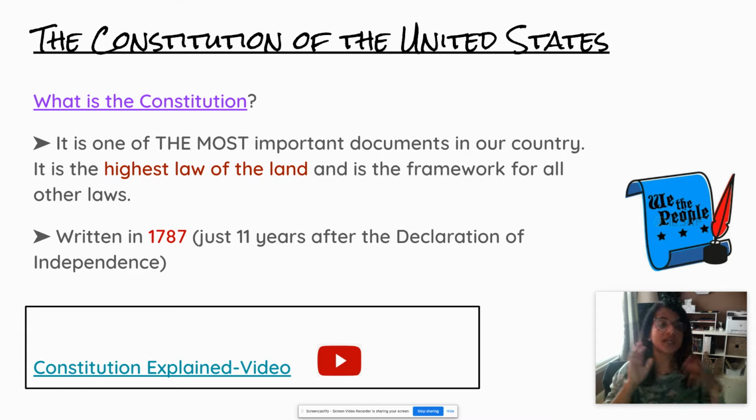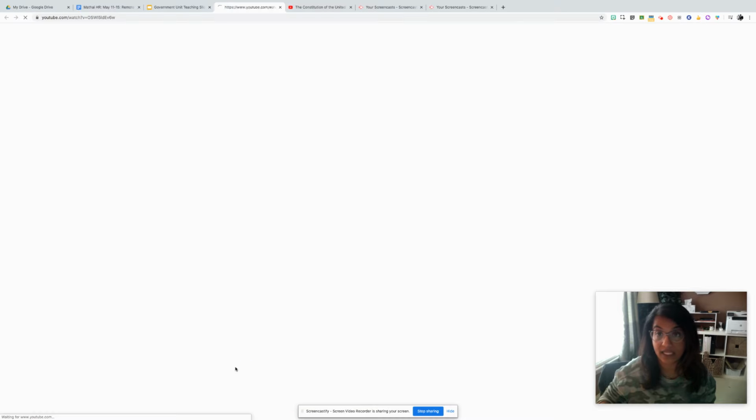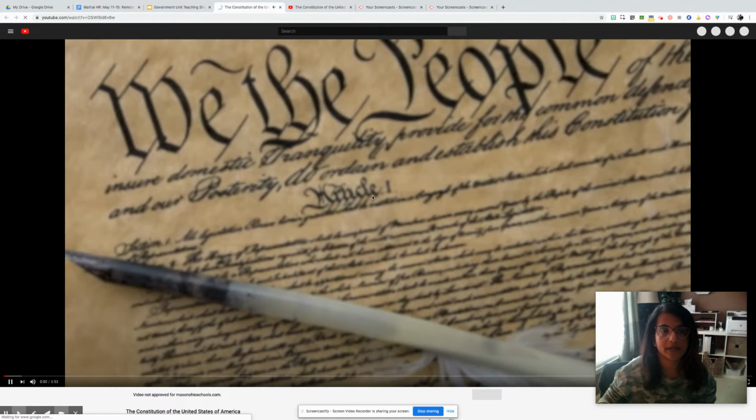And it's a big document. It has tons of words, tons of rules, tons of different parts. But what we're going to learn about is, one, what is the purpose of it? How does it function? And what are the different parts? So you're not going to need to memorize any of those kind of things. There might be one or two things I'm going to ask you to really keep in the back of your brain. So let's start by watching this video that explains the Constitution a little bit better.